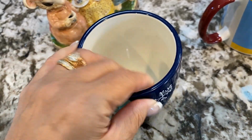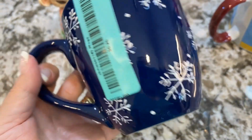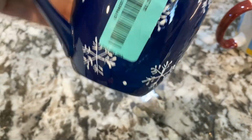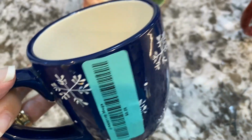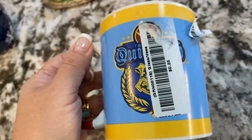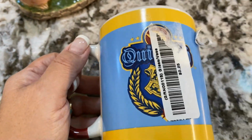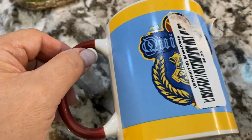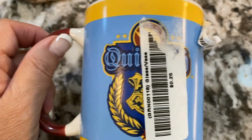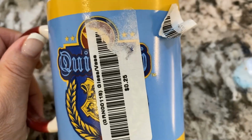So if you can find it for a good price, it's worth your while to get it. I even like these dots on the handle, which I thought were a very cute touch. It's going to be perfect for the winter time, and it'll make a lovely display piece. I also found this, which I don't know why they put the sticker right over the design, but they do, and it's a very, very sticky sticker. So it says it's from Harry Potter.